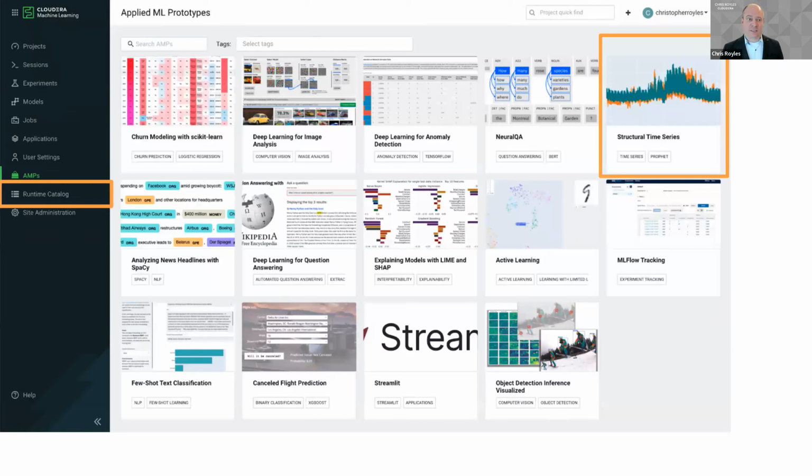Once deployed within CML, we've embedded what we term declarative projects as a canvas of applied machine learning prototypes. This is taking that Fast Forward Labs research and building it as pre-built projects. And these projects are declarative in that they can build themselves. So we go to version control, we download the code assets, we run a number of jobs to import data, we train a number of models, we deploy those models as endpoints and deploy the applications on the top.